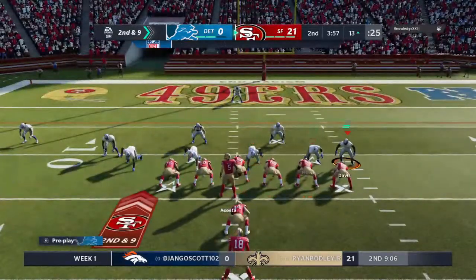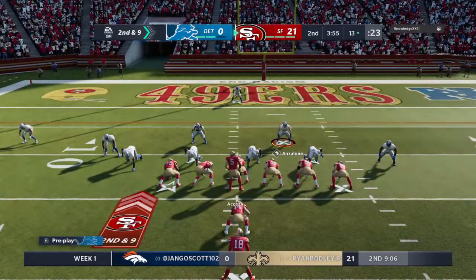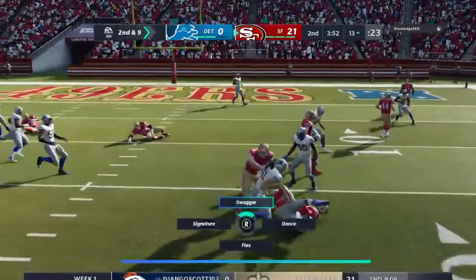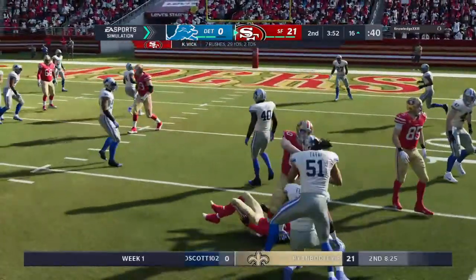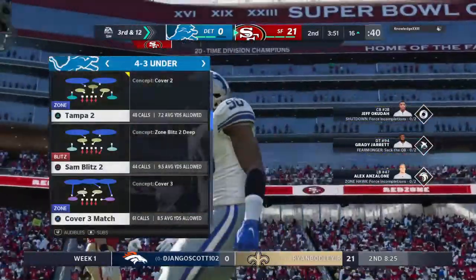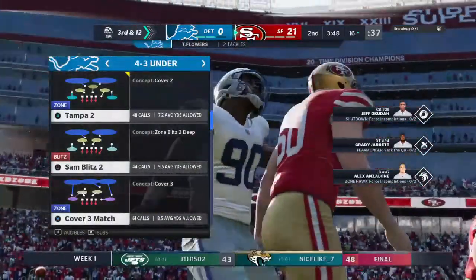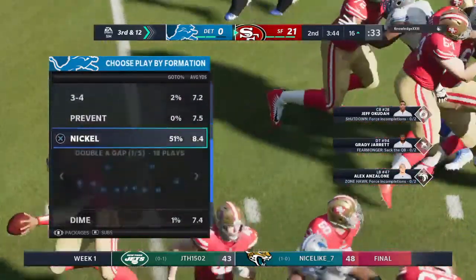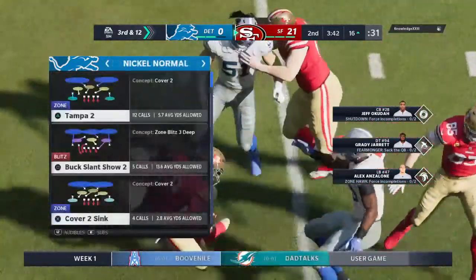Credit him with a 1-yard gain there to make it 2nd and 9. Now again, right side. Vick. And he is going to be stopped cold behind the line of scrimmage. That's a big loss of 3, and it brings up 3rd down. He's brought down back at the 16-yard line.